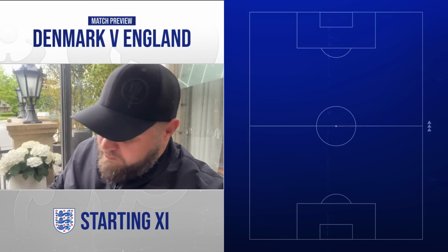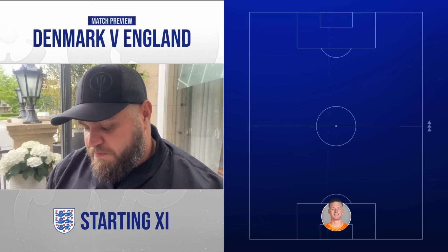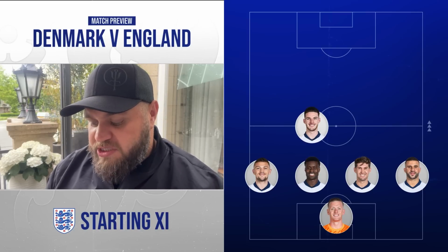England's 11. Well, I've gone with my 11 rather than what Helmet Face is going to go and do. And I would go with Pickford, Walker, Stones, Guehi and Trippier. I thought that was fine as a back 4. There's no dramas with that. Rice alongside Mainoo in the 2.